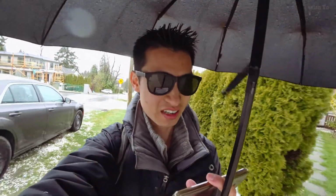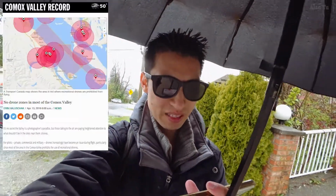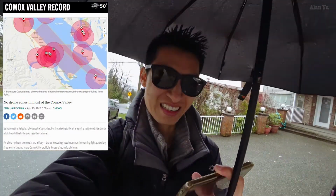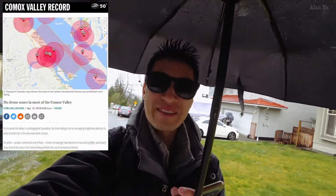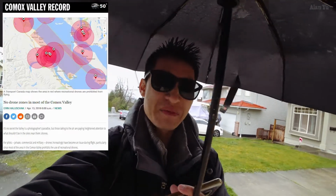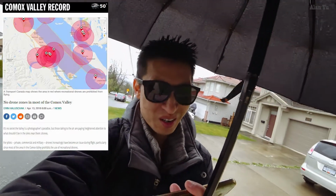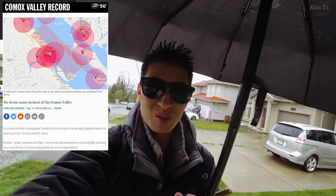So no drone flying today, but I was still trying to catch up again to see what the final regulations are. Nothing up again, but I read this one here. It says, no drone zones in most of Comox Valley. I was like, what's this article about? But actually, I was trying to say, well, where can I fly? Even when I look at the maps, there's seaplanes and stuff everywhere here. You can't fly anywhere, and basically that's kind of what this article is about, the no drone zones.